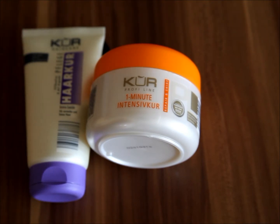It comes with 150 milliliters of product, which amounts to 5.08 ounces. This holds good for 12 months after opening. It claims to be an extra light hair mask that is designed for normal and fine hair, and what it claims to do is condition the hair without wearing it down.